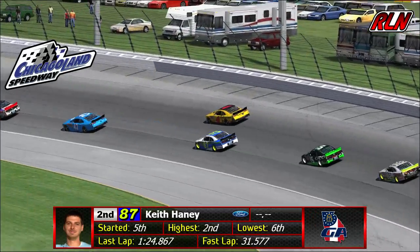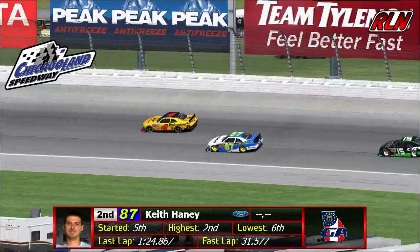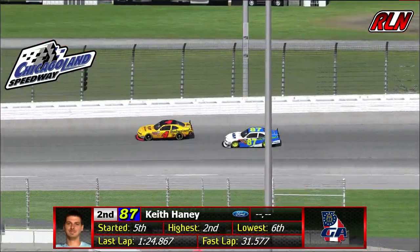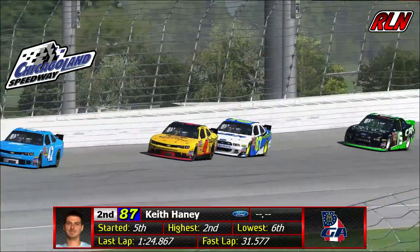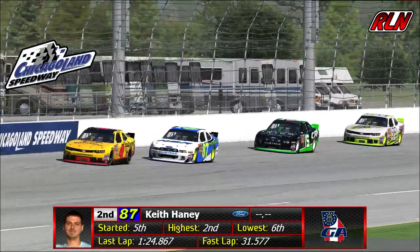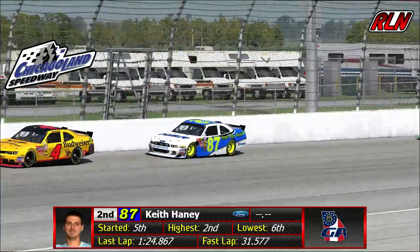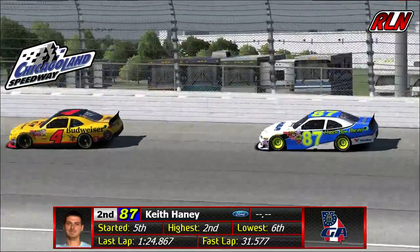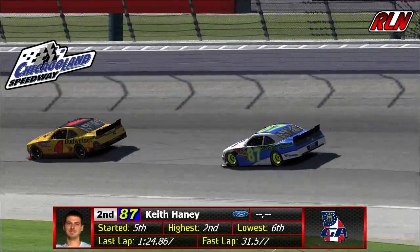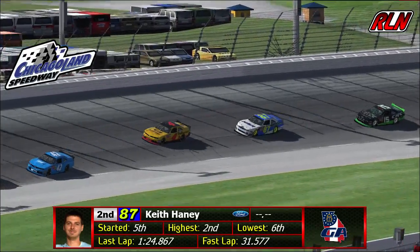Well, you did a really good job. And were you happy or sad to see the caution come out there at the end? I didn't know how many laps we had left, so I thought maybe this caution would give us a one lap shootout. So I was kind of excited at first until I saw how many laps we had to go, and I knew it would end under caution. And I can't say I was too bummed either, just because I knew that I sealed the deal for second, and it's been a long time since I've talked to you guys, like I said. So I'm happy with second.